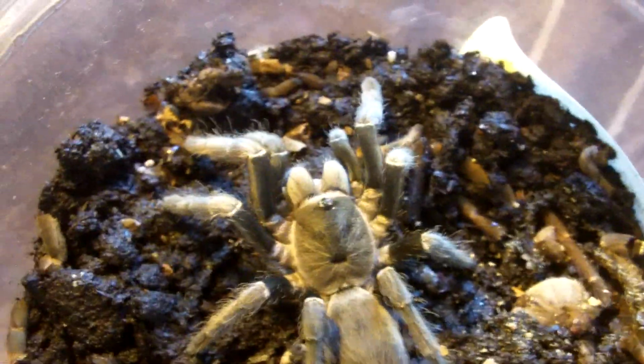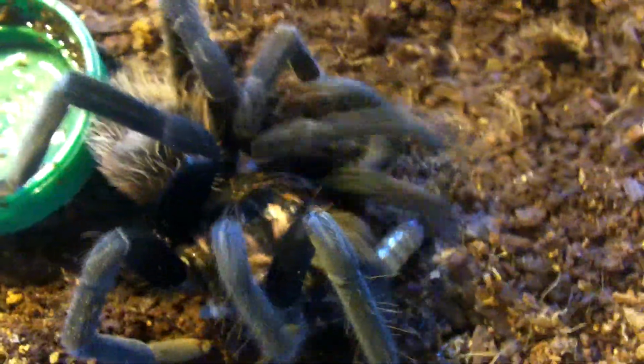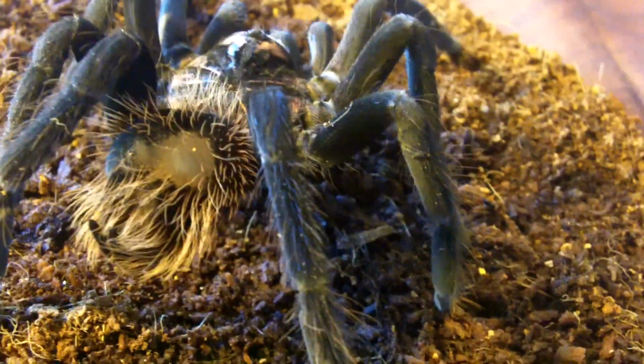Okay, now for the Xenesthis. This guy right here is my Xenesthis immanis, Colombian lesser black male named Genesis. Here we go. This guy is an immature male. He may look a little bit in pre-molt. As you can see, his abdomen has a little bit of blue, but not quite yet because he's still eating.